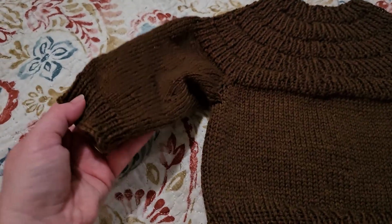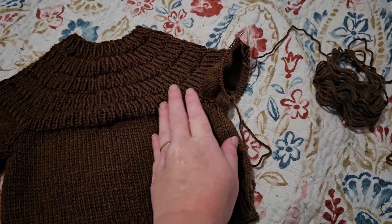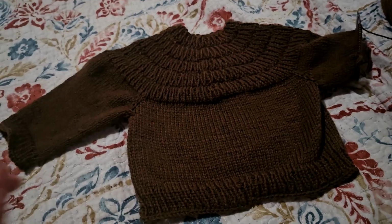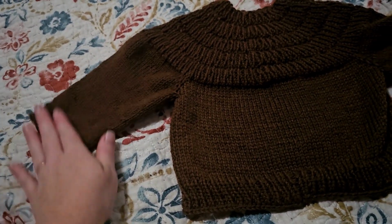All right, I finished the first sleeve and I picked up the stitches for the second one and I'm working on those now. All right, so yesterday I finished the first sleeve.